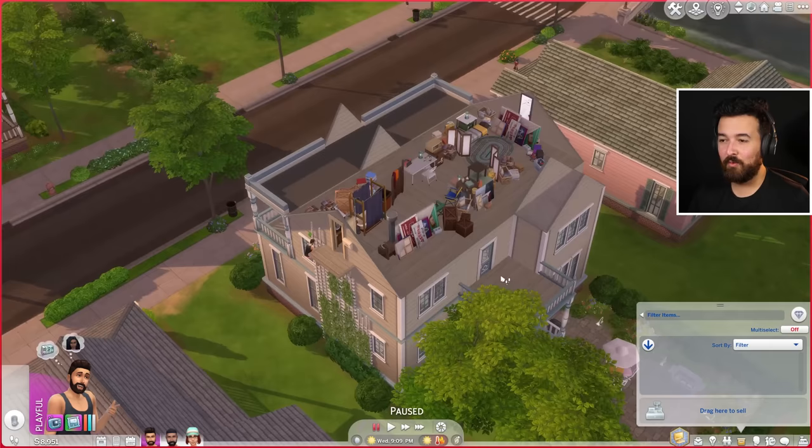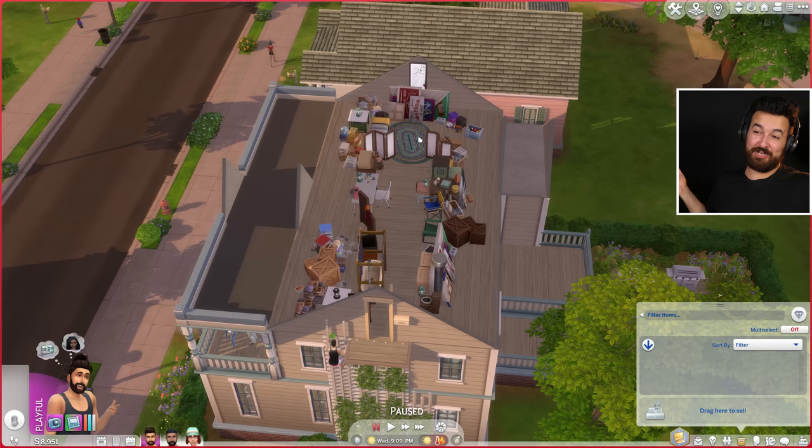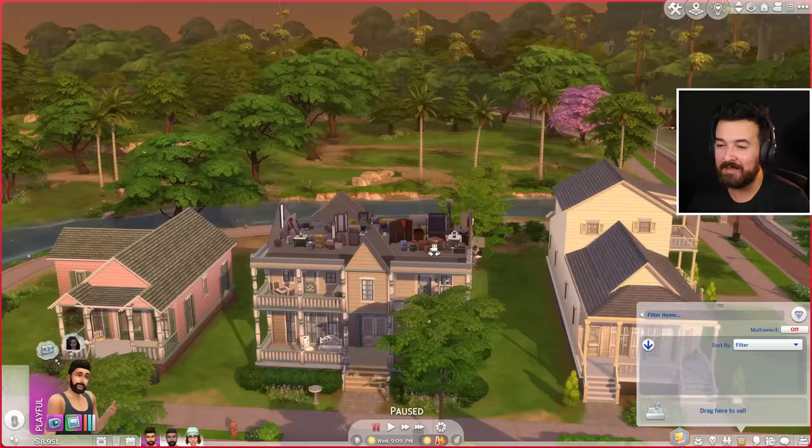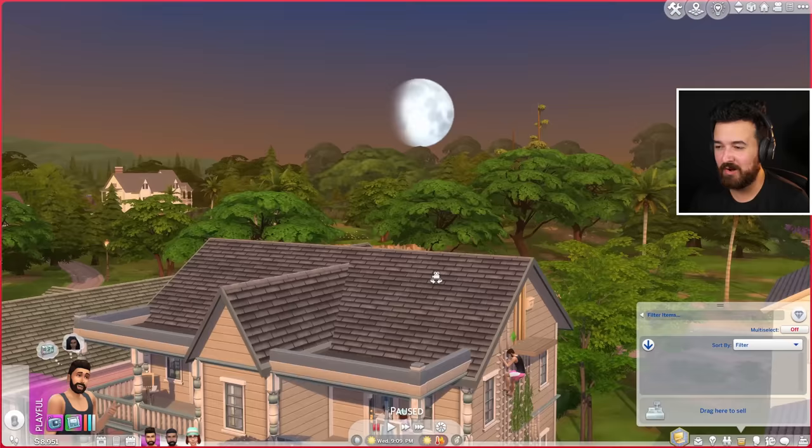If you guys are interested in this, I suppose I could share the house, but I don't know why you'd want this. It was kind of just a silly idea, but it is possible. If you guys want to move into the Pancakes household without them knowing, you can live in their attic. It is possible. You can even have your own mailbox, which is quite nice. But I think I'll leave this video here.